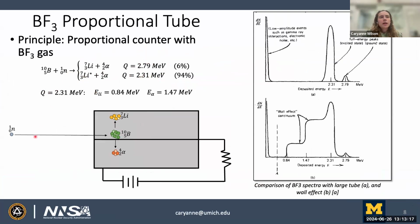So when you have this reaction with 2.31 MeV, the energy of the lithium will be 0.84 MeV, and the energy of the alpha will be 1.47 MeV. You can do this math yourself, and Ethan went over how to do it yesterday. But essentially, more energy will go to the lighter alpha particle to conserve momentum.